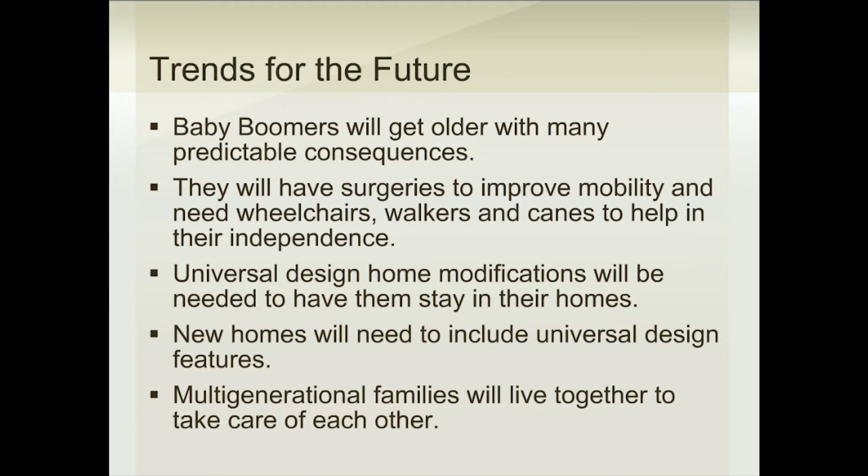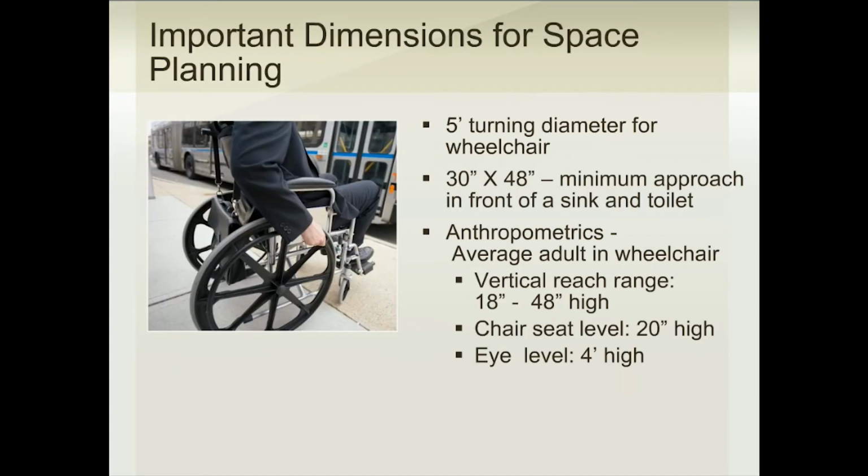So as we look at the trends for the future, let's look at some of the components that will help you in making these design modifications. On the screen are several of the space requirements. In terms of my wheelchair, it's a very small wheelchair, but a power wheelchair takes a lot more space. So in general terms, we need 5-foot turning diameters throughout the home so that they can navigate their way independently. The approaches are 30 by 48 in front of sinks and toilets.